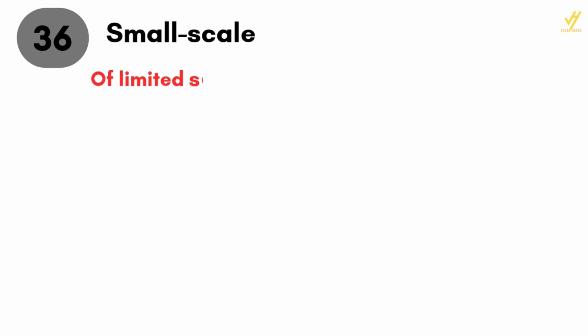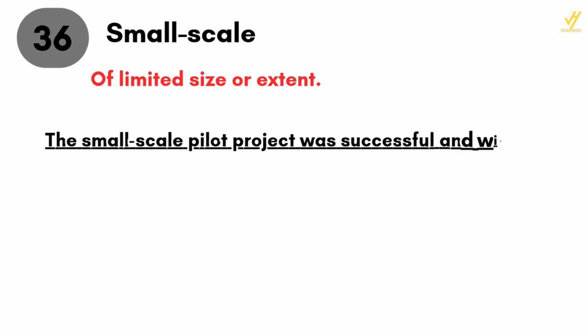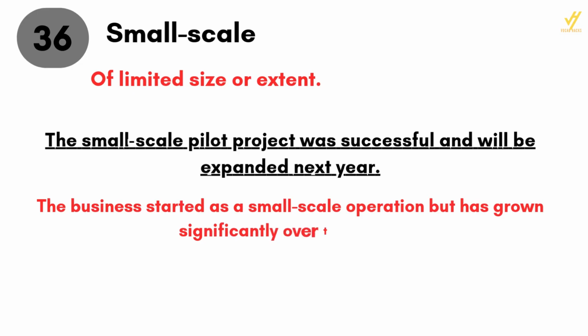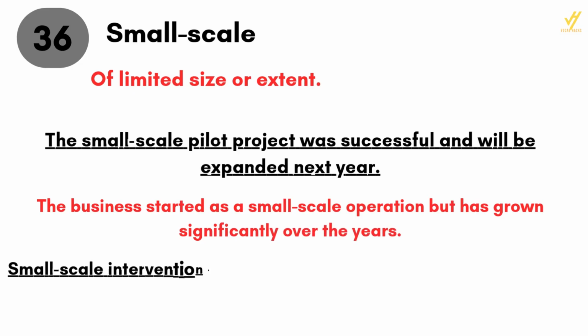Small scale. Of limited size or extent. The small-scale pilot project was successful and will be expanded next year. The business started as a small-scale operation but has grown significantly over the years. Small-scale interventions can have a big impact on local communities.